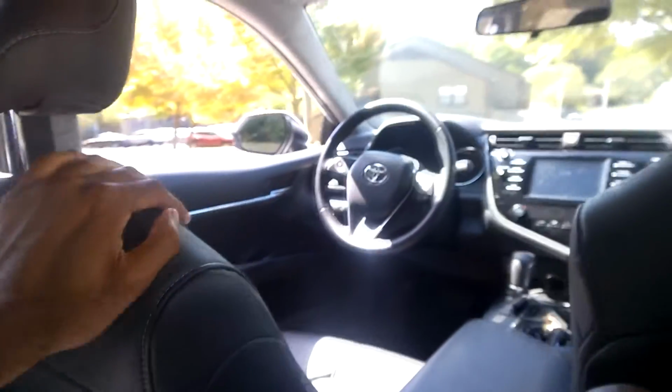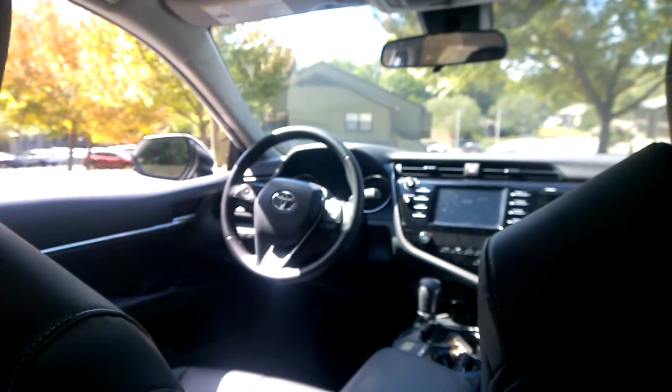If I sit up straight, my head is slightly touching the roof. Not slightly, it is touching the roof. But back here, I'm actually comfortable if I just slouch a little bit. So long distance, I may have a little problems, but right now, it's pretty good. Man, these seats are pretty comfortable. I love the stitching and the way it looks back here as well. I love the layout. It looks so beautiful, even from the back.